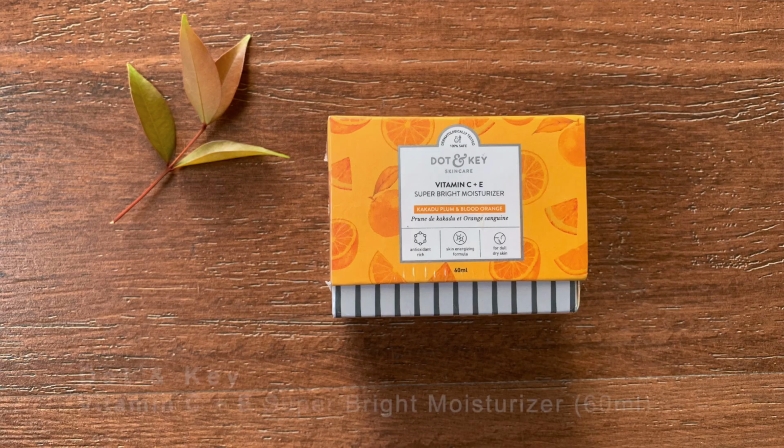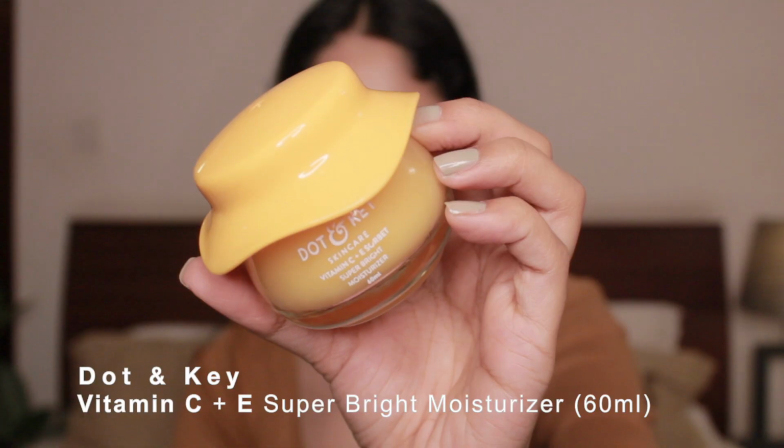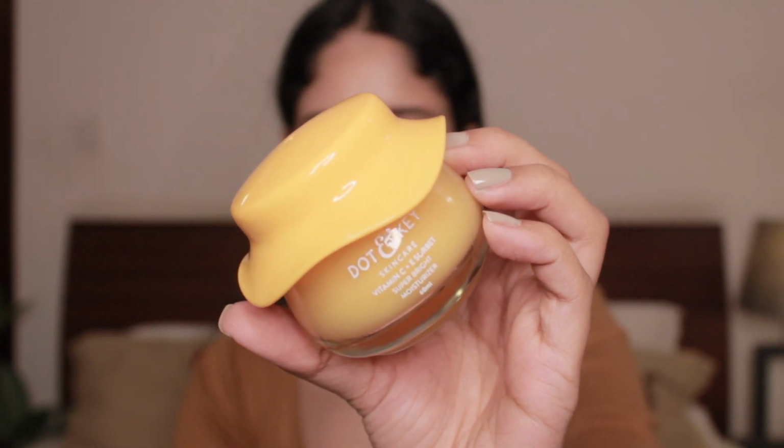Now moving on to the second moisturizer, this is the vitamin E and C super bright moisturizer from Dot Key. Again, the packaging is really cute and adorable of this product right here. This is a 60 ml of glass jar for rupees 595.